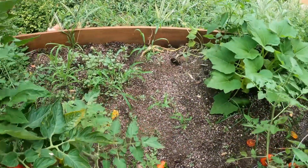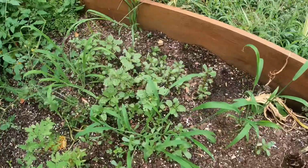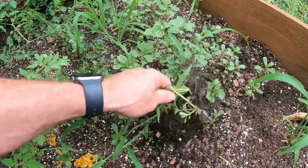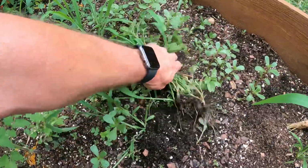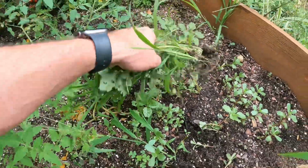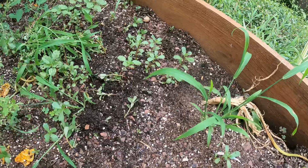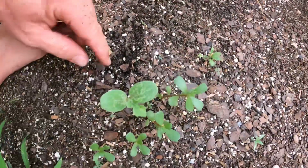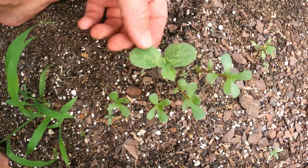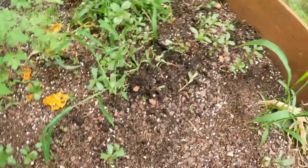Let's see what else is happening in our little raised bed here, y'all, other than the weeds. Good gracious. I mean, it takes no time at all. This thing was clear when I left just a week ago, and now it's just slap full of weeds. I do see one of my little sugar baby watermelon seeds that I planted before I left. And let's see what else we got.